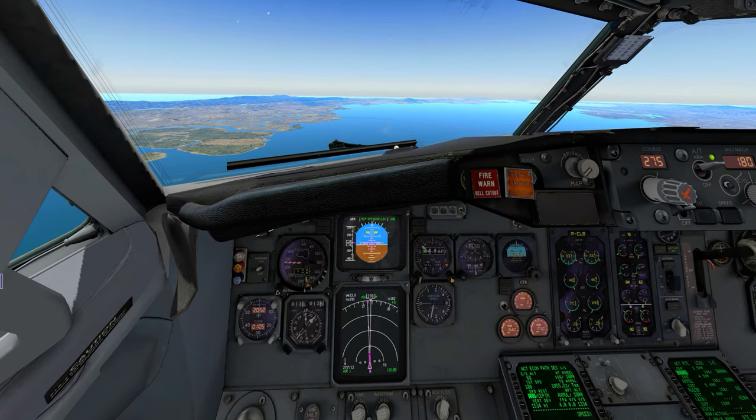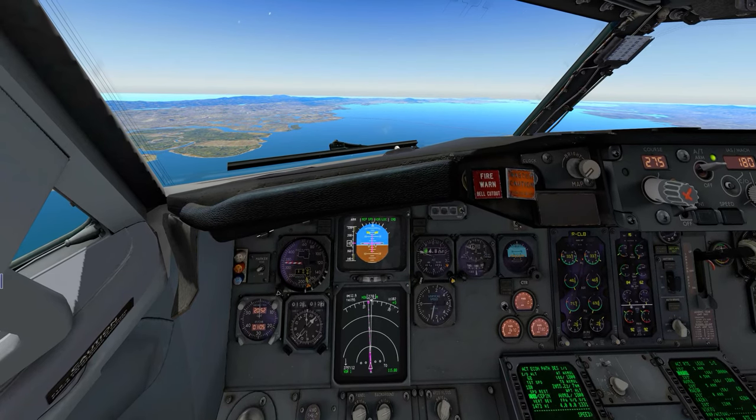Blue 185, Las Vegas departure, ready to contact. Meet the altitude restriction at Roper.